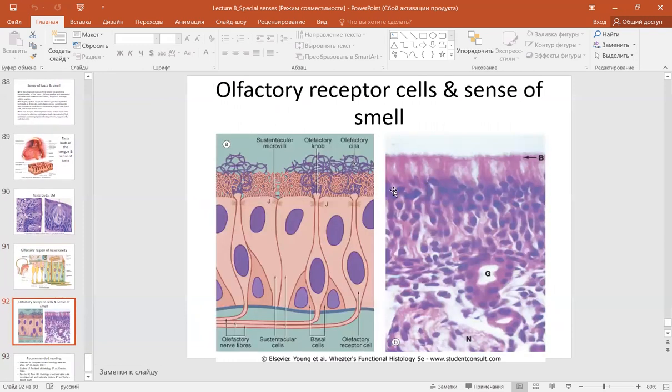Here you have these sustentacular cells. And here you have olfactory cilia, to which are incorporated the sensitive proteins, sensitive to different tastes, which are taking the stimuli of the taste of the food and drink, which we are keeping in our mouth, in our oral cavity.